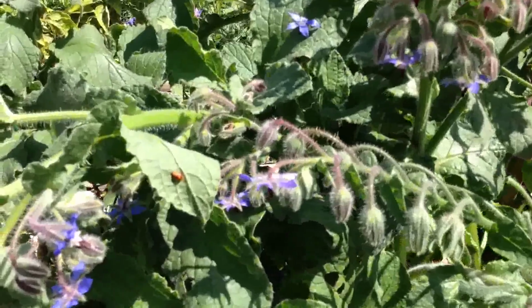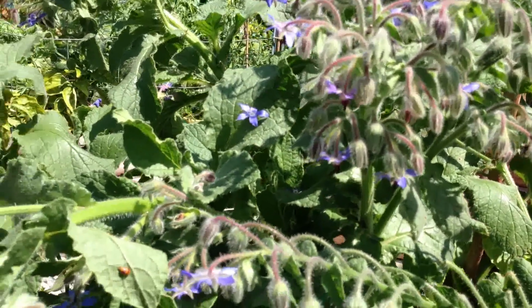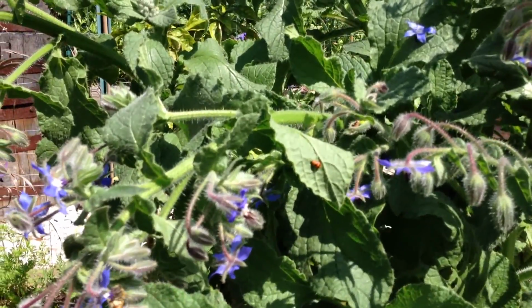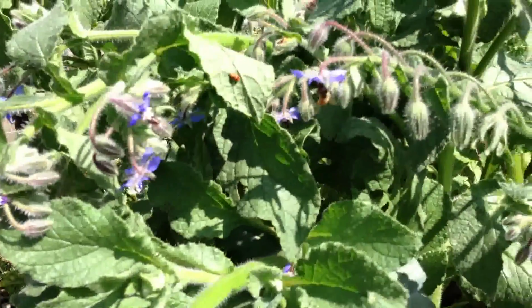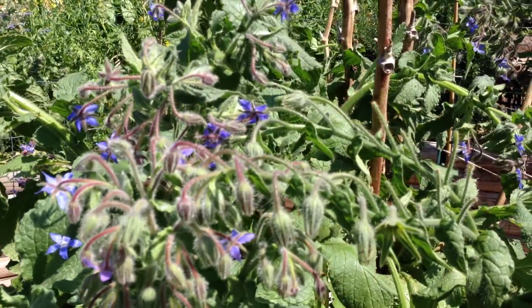Being an attractor of good beneficial insects and a detractor of bad insects, it becomes quite the beneficial little plant to have in your garden, and of course also being edible. I find borage to be quite a beneficial little plant to have in the garden.